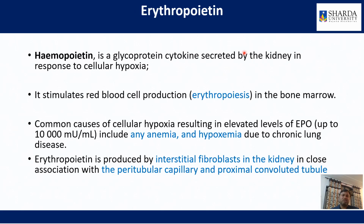So erythropoiesis is controlled by the hormone erythropoietin, which is secreted by the kidney in response to hypoxia. It stimulates red blood cell production in the red bone marrow. Common causes of cellular hypoxia resulting in elevated levels of EPO, that means erythropoietin, up to 10,000 milliunits per ml, include anemia and hypoxemia due to chronic lung disease. Erythropoietin is produced by the interstitial fibroblasts in the kidney, in association with the peritubular capillary and proximal convoluted tubules.